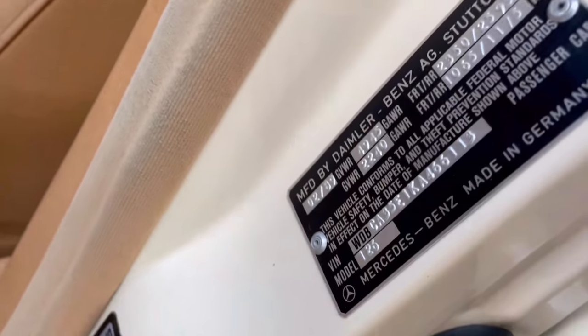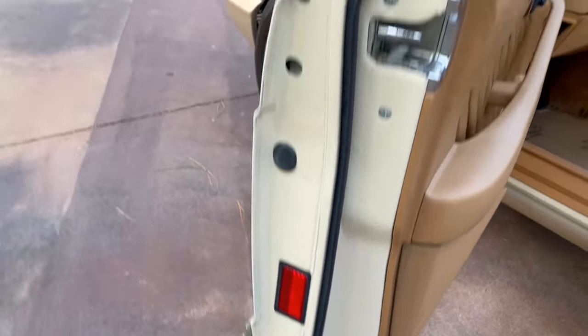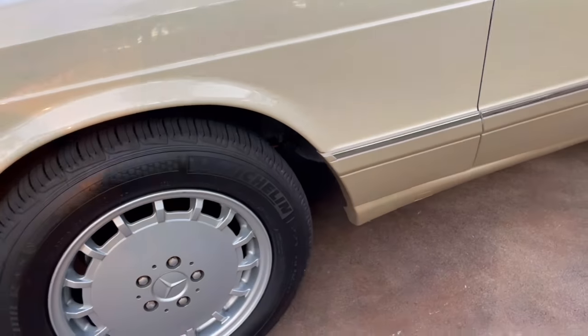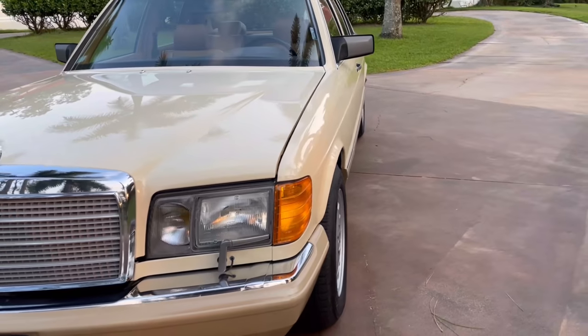So right here we also have all the tags all around. We will show you that they're all original. Beautiful leather wrapped steering wheel that I forgot to mention, and we will show you more on the inside later on in the video. Again, 16 inch Mercedes wheels with Michelin tires on there. And let me show you the front of this car.